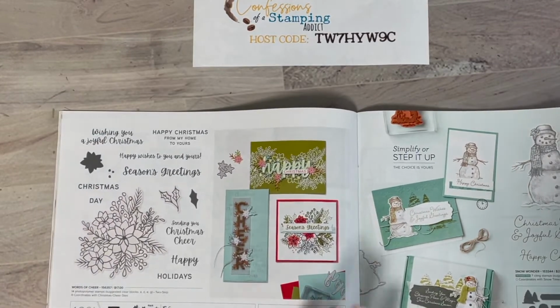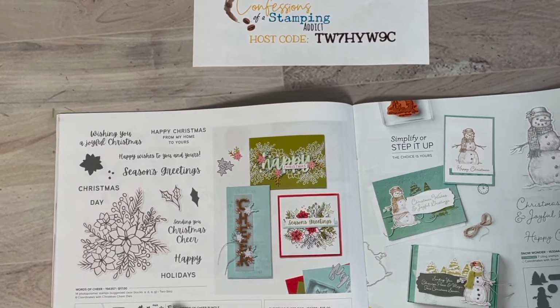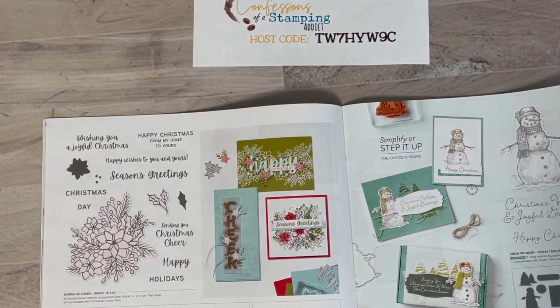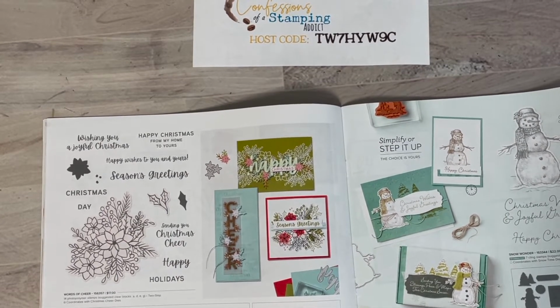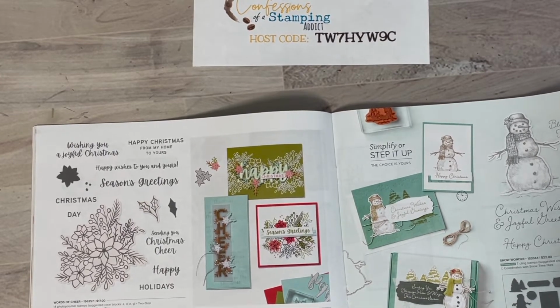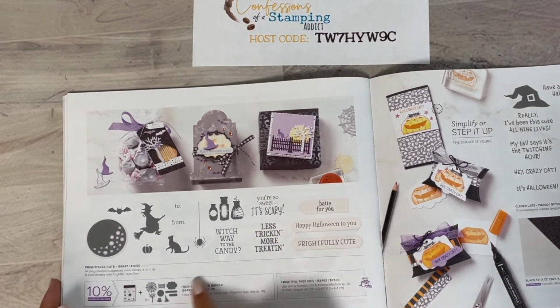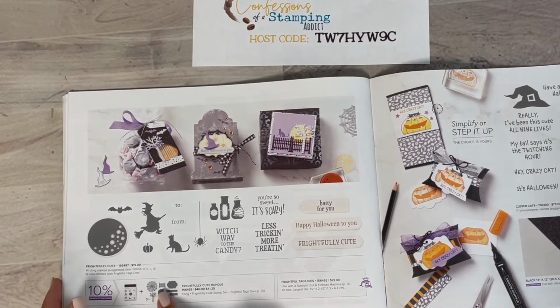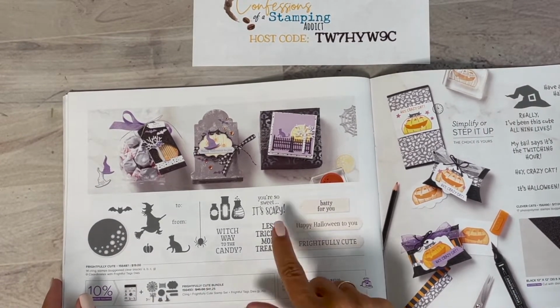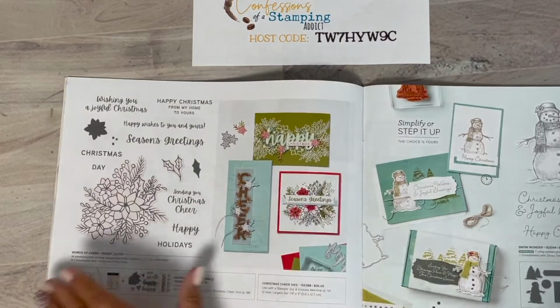We are going to be using the Words of Cheer, or actually they're called Christmas Cheer dies. And you're going to see a lot of this from me because of that one little word, happy. I just love word dies. So we're using that today. And then for the stamp set, I just needed one little word out of this frightfully cute bundle. I do have the whole bundle and I'll be sharing it with you, but I just needed one little stamp from there. So that's the products we're going to be using.